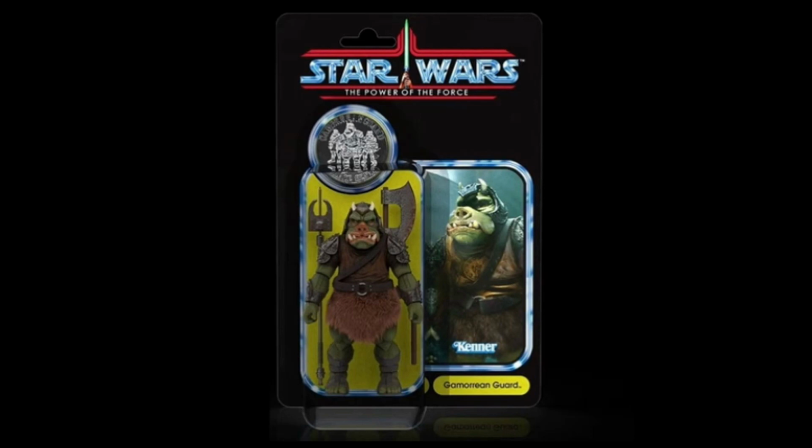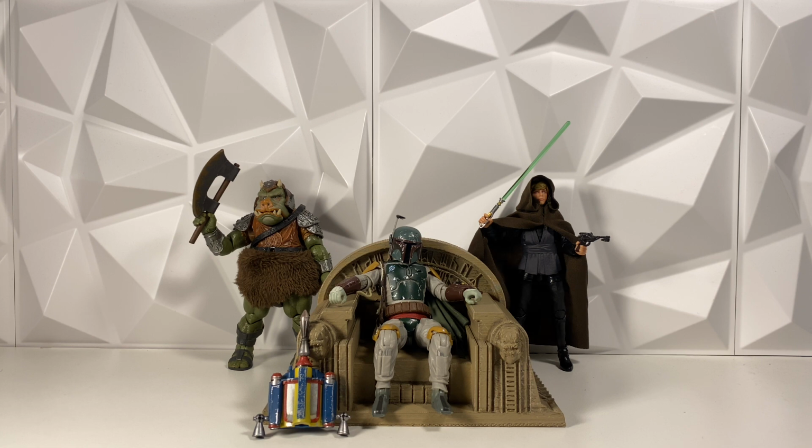I would have maybe liked some kind of exclusive paint app or something to go with it, just to make it even more exclusive, but it's alright that we're not getting that. I'm perfectly fine with it. The Gamora Guard is one of the best figures Hasbro's ever made too in the Black Series, which is a very underappreciated figure, so I'm glad it is getting another re-release.